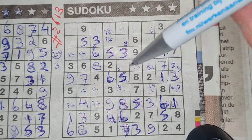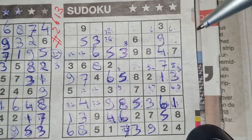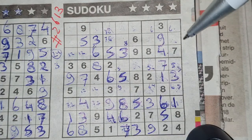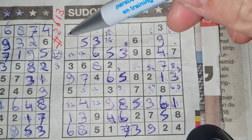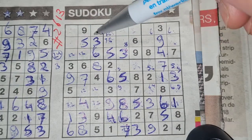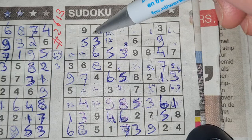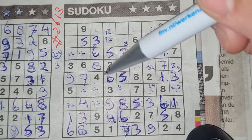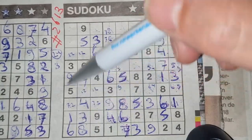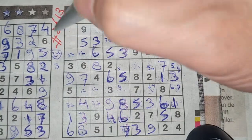1, 4 is missing. 1, 4. 3 missing numbers. 7, 8. 8, 8 should be there. 7. And a 4. We have a 4 and an 8 in this column. 4 and an 8 in the second column. So in the first column, the 4 and the 8 should be in these two boxes as a pair.